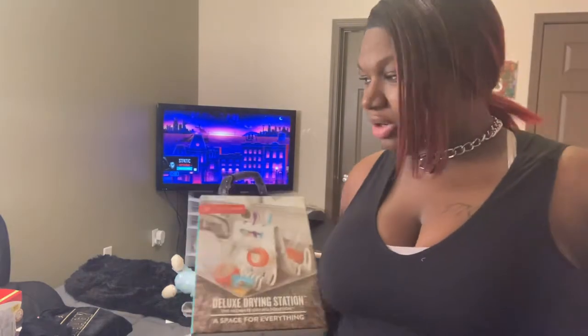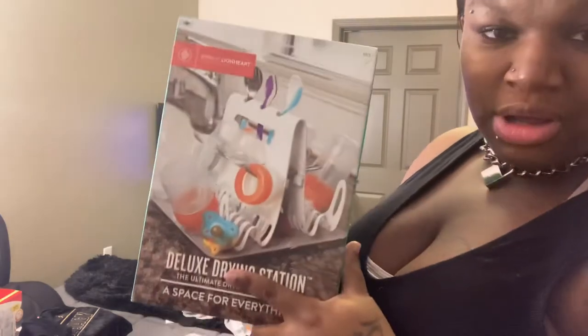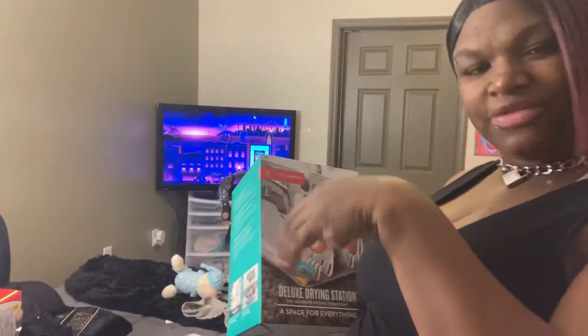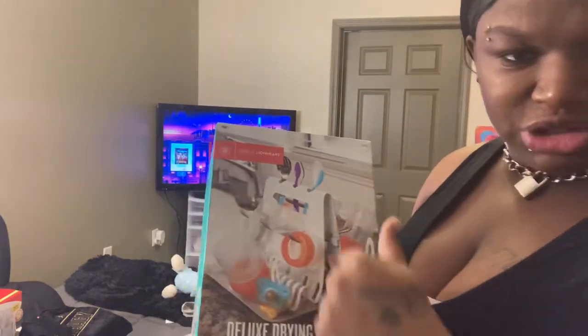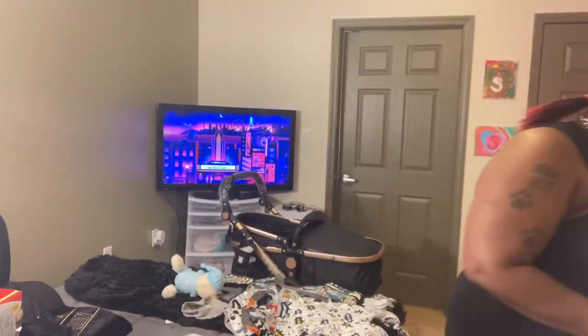This is another brand, from Amazon. Prince Lionheart. It's the deluxe drying station, for all the stuff to go in. I thought about getting another one with the little grass, where you sit the stuff on it, but I thought, nah, there's not enough room to hold everything. So I got this, and it has little hooks. You can put the binkies, the little caps, all the baby bottle stuff, little spoons, forks, all that stuff up there.